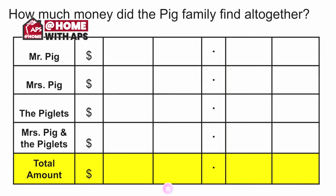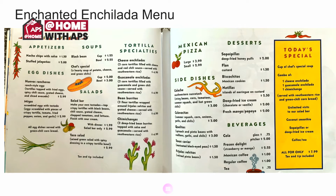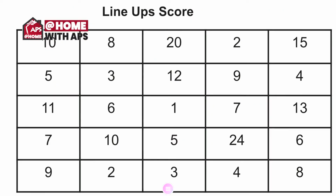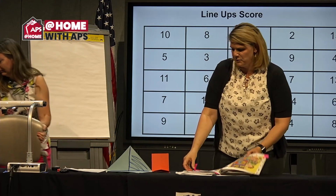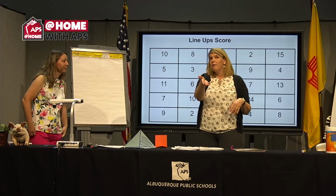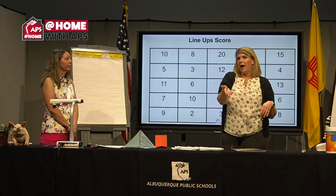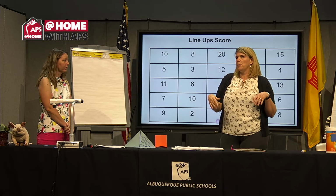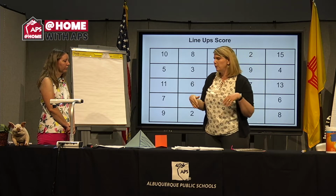But you would need to use those amounts, and then I would have you try to figure out how much money the pigs all found all together. I think I showed you really quick. Hopefully you didn't see that really fast. But we're going to move on to our game because I took a little bit longer than I expected with that story. You will have all these resources at home with APS. If you look on our website, you can finish out the problem, and there's actually an extension problem that you could do as well.